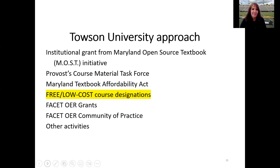We also had a provost course material task force that was established in response to a student government association resolution in the winter between 2020 and 2021. The task force was established in the late spring of 2021. We'll talk a little bit about the Maryland Textbook Affordability Act. The free and low-cost course designations are the things that are the most relevant to this webinar. We'll spend quite a bit of time on our process in developing that approach.